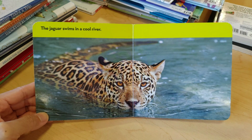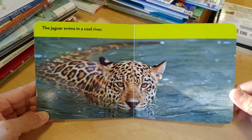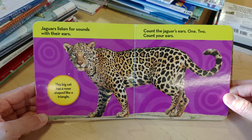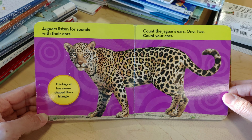The jaguar swims in a cool river. This big cat has a nose shaped like a triangle. Jaguars listen for sounds with their ears. Count the jaguar's ears. 1, 2. Count your ears.